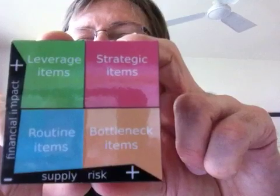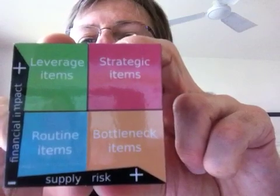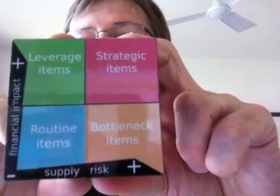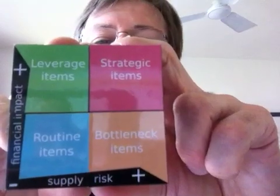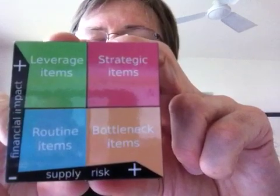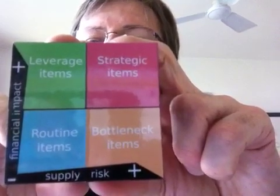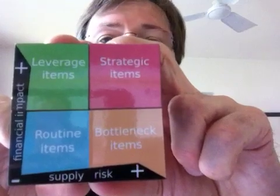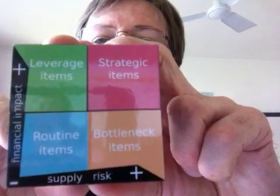Now, next to the routine items, you'll find the bottleneck items. These are characterized by a high supply risk and still the same low financial impact. Think here of, for instance, something cheap, like a nut or a bolt or a screw. It can be relatively cheap, but if you don't have that bolt, your whole factory comes to a standstill, right? So you've got to think that over. That's called a bottleneck item.